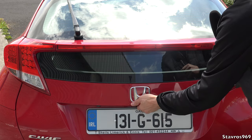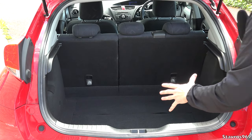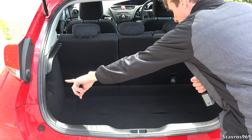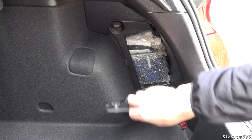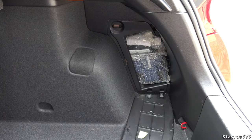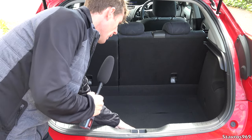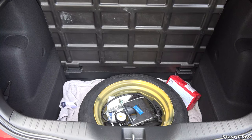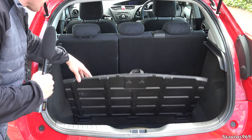And looking at the boot space here, of course, something the Civic is known for, very spacious boot. And we have our jacking equipment there behind that cover, and also our pumping equipment there, that puncture repair kit, which I don't like using, which is why I put my spare wheel from my old car into this car, and also a pump in there as well.